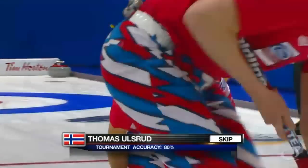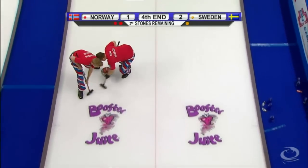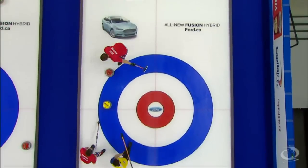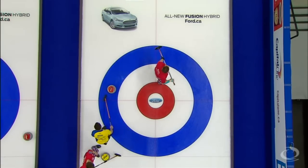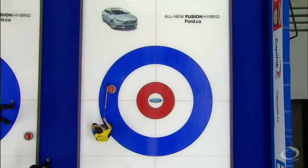Both skips similar numbers, 1% between the two. Norway with the hammer here in this 4th end. Thought they had something set up, and then Frederick Lindberg got rid of the guard and the one in the house.